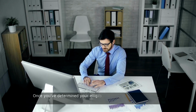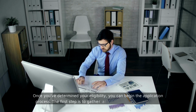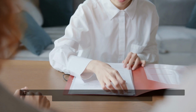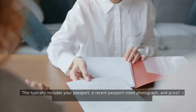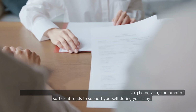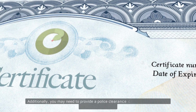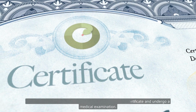Once you have determined your eligibility, you can begin the application process. The first step is to gather all of the necessary documents. This typically includes your passport, a recent passport-sized photograph, and proof of sufficient funds to support yourself during your stay. Additionally, you may need to provide a police clearance certificate and undergo a medical examination.